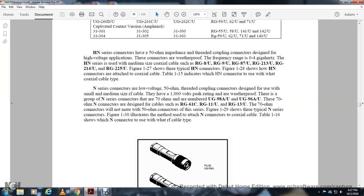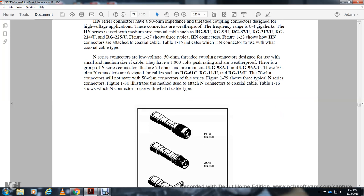All right, the H9 series connected with the 500, with the red coupling, connected with the design with the high voltage. The connectors are weatherproof with a frequency range of 0 to 4 gigahertz. The HM, with the medium side of the coaxial, shows the typical NH connectors. HN connectors are used with the coaxial cable type, figure 115.